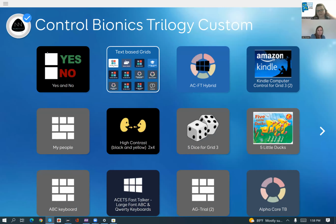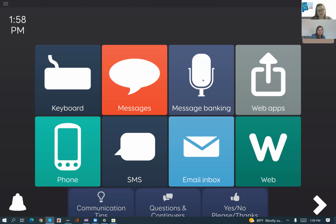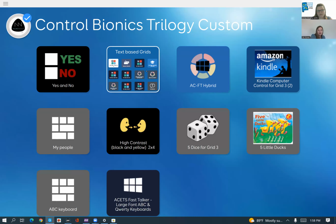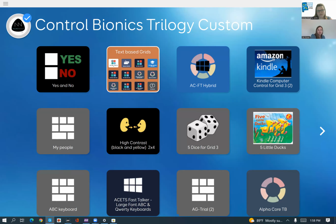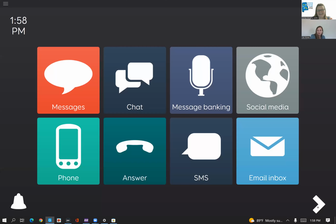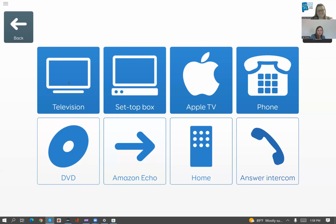Can you go back to the environmental control and settings and just show what it looks like if you want to go ahead and set up your default television remote? Yeah, I was just going to choose a different grid set because the color was kind of off. Let's see if we go into service.